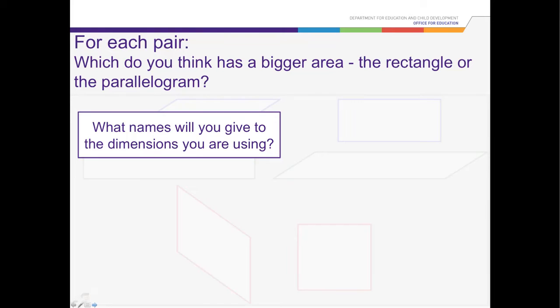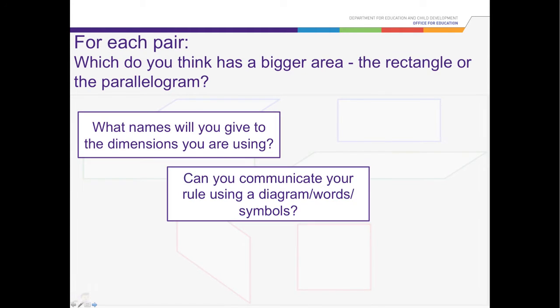That's really different to the position that we were in the textbook example, where the students were told it was called base and height, whether they were naturally going to call it length and width anyway. So what names are you going to give to the dimensions you need on your parallelogram? How are you going to communicate that information? Perhaps in diagrams, perhaps in words, perhaps in symbols. Remember, all three of those was given to the student in the textbook example.